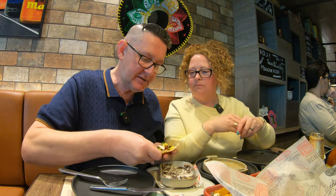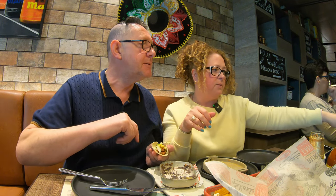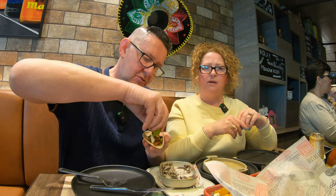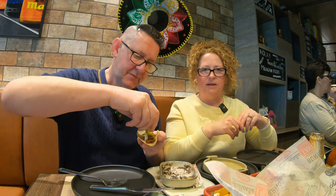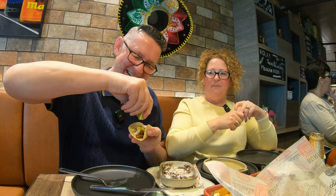Come on. So what's this one you think? It looks like pork or something like that. Pineapple. So it's the al pastor. Al pastor, yeah. I'm going to put a bit of lime on. Whoa. What he means is he's going to spray me in the face with a bit of lime. It's going everywhere. Put that in my glass. Oh my God.